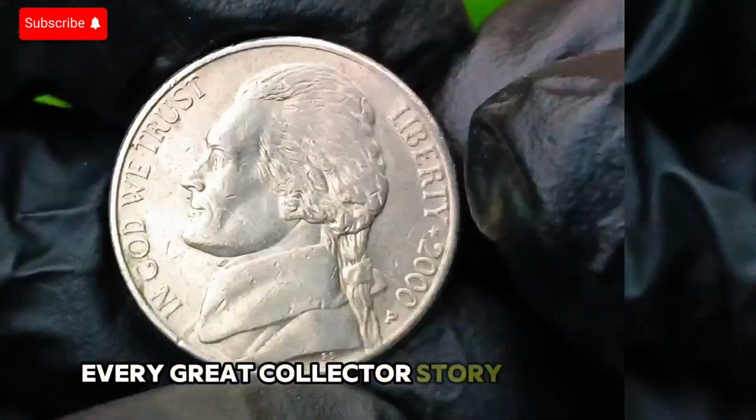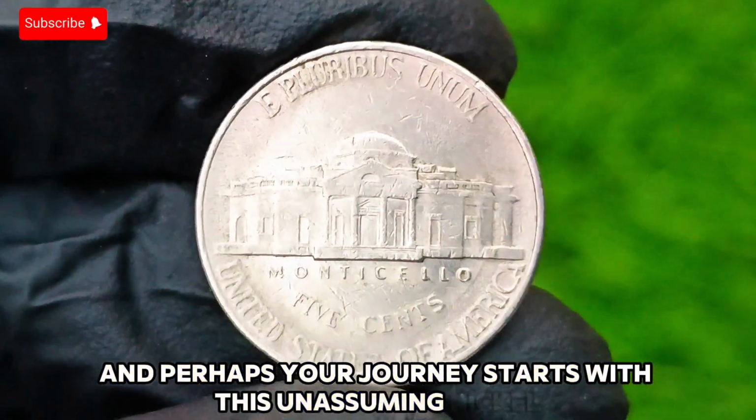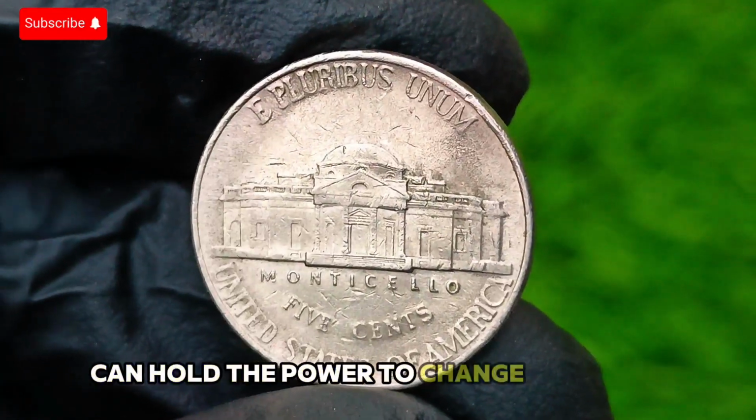Every great collector's story begins with a single discovery, and perhaps your journey starts with this unassuming nickel, a coin that proves even the smallest piece of metal can hold the power to change your life forever.